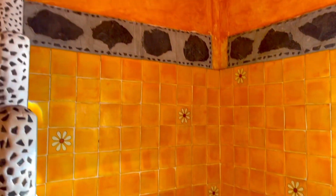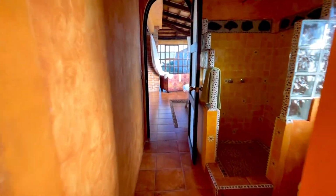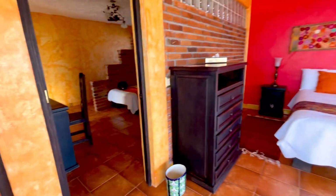Okay, so we have the toilet here and the shower. Look at the tile work, that's so unique. I love the flowers as well. It's kind of like river rock, amazing. This is so cool, I'm so excited. It's better than I could have ever expected. I am so excited to stay in this room.